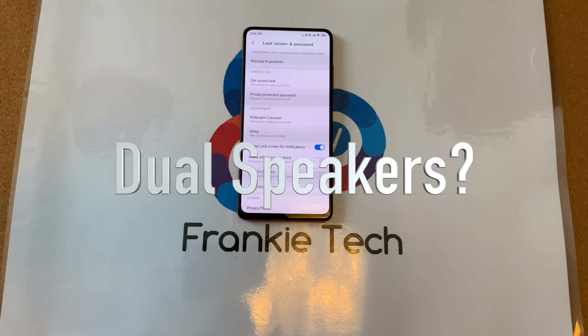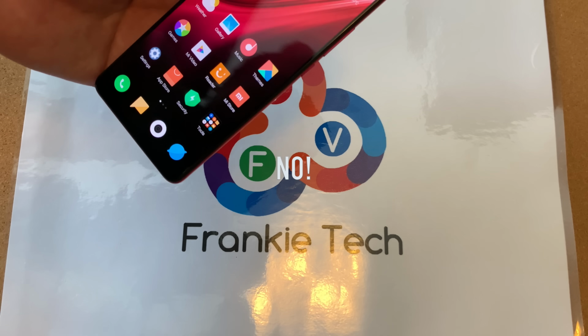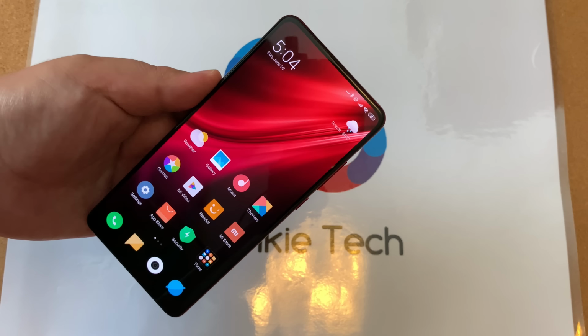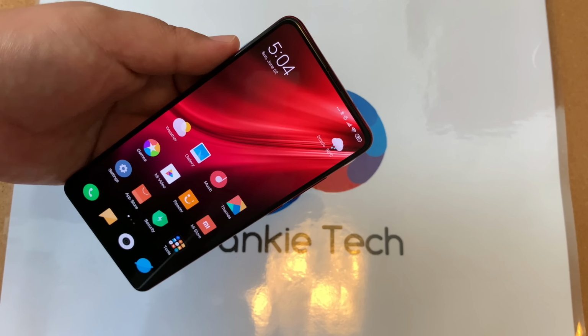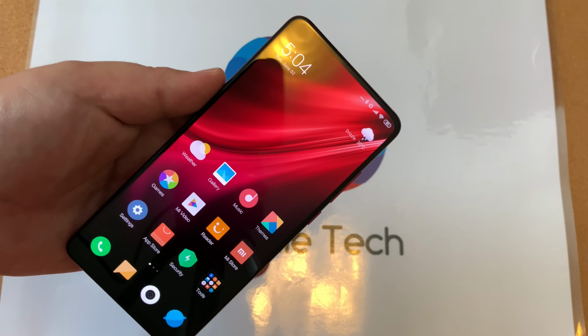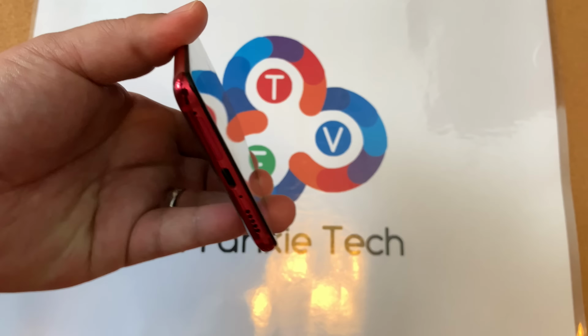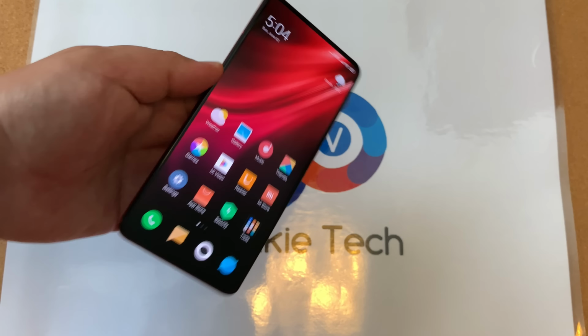Dual speakers. And nope, no dual speakers. I actually have really made an effort to try to listen to see if there was any sound coming out of this earpiece. Even if it was coming out a little bit, it doesn't, I think, justify what would be considered a dual speaker. But this bottom firing speaker is very loud, and it's done a pretty decent job so far.